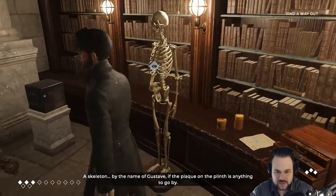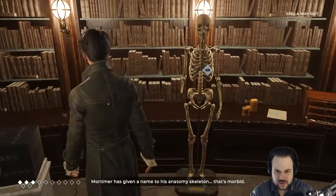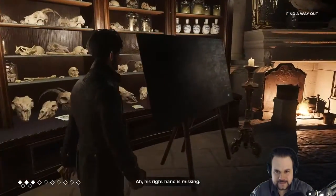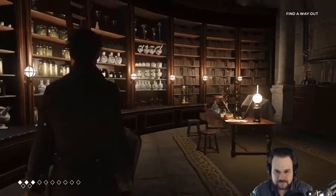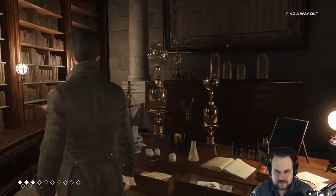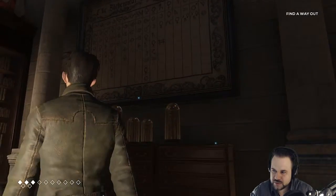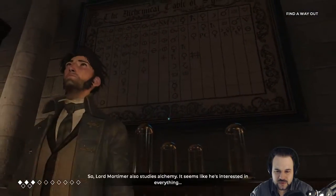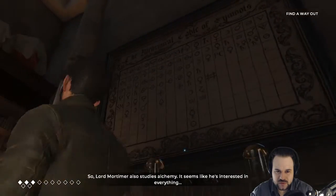A skeleton by the name of Gustav, if the plaque on the plinth is anything to go by. Mortimer's given a name to his anatomy skeleton. That's morbid. Oh, his right hand is missing. Well, I mean, we do have two keys, but what for? A table of alchemical elements. So, Lord Mortimer also studies alchemy? It seems like he's interested in everything.